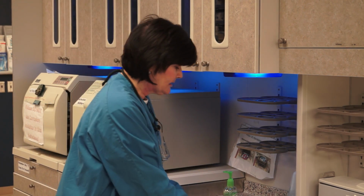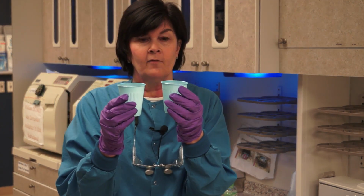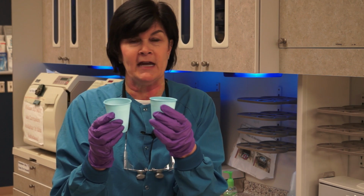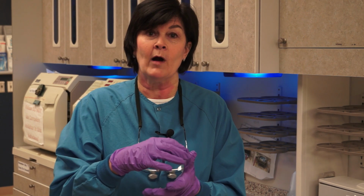There will be solutions in Dixie cups of hydrogen peroxide for you to run through both the high-vac suction and the small saliva ejector after each patient use. When you are finished at the chair, clean and disinfect your unit, leaving the wipes on the seat of the chair, and that will tell the next professional that the chair is ready to have a new barrier and be prepared for the next patient.